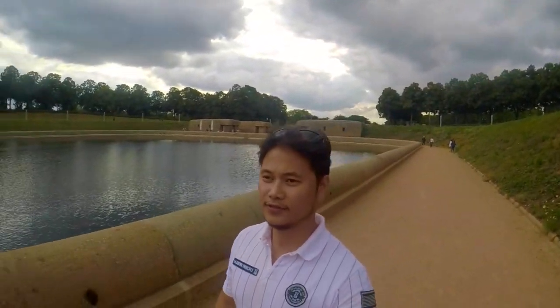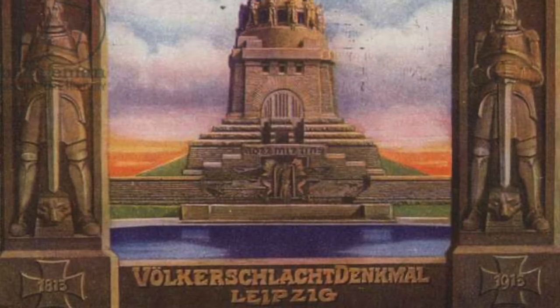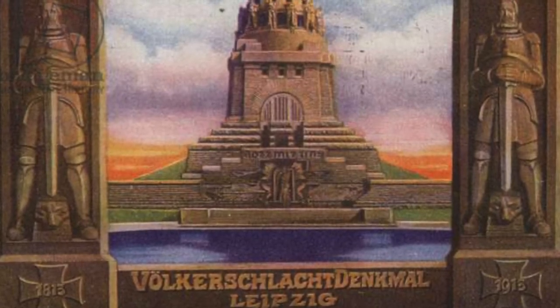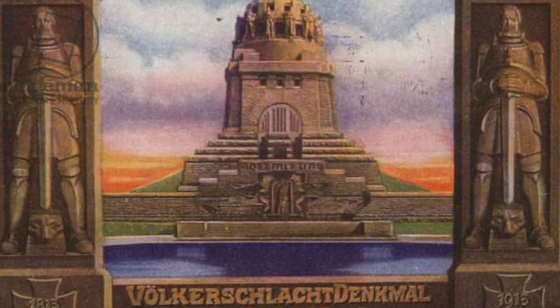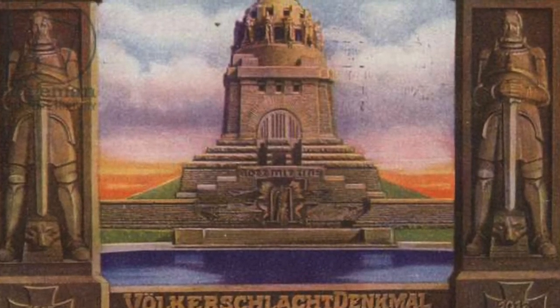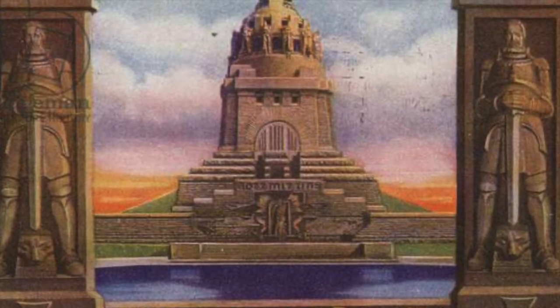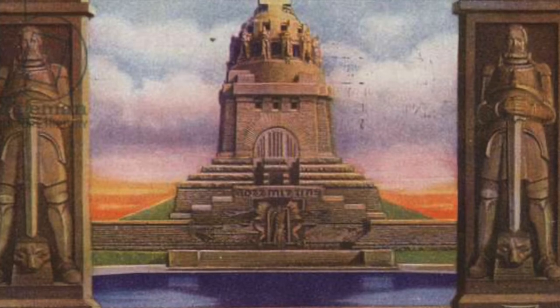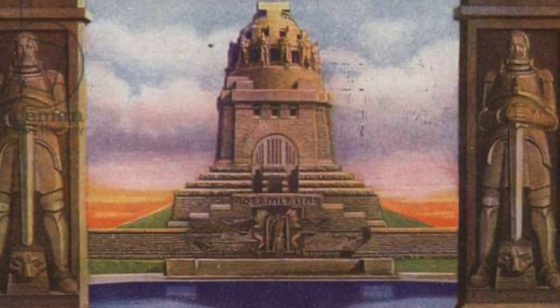Now let us talk a little bit about the design of the monument. Schmitz constructed the monument over an artificial hill and selected the pyramid shape for a clear view of the surroundings. The base is 107 feet square. The main structure at 91 meters, or 299 feet, is, as of 2013, still the tallest monument in Europe.